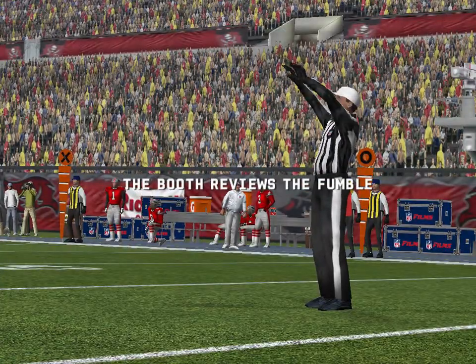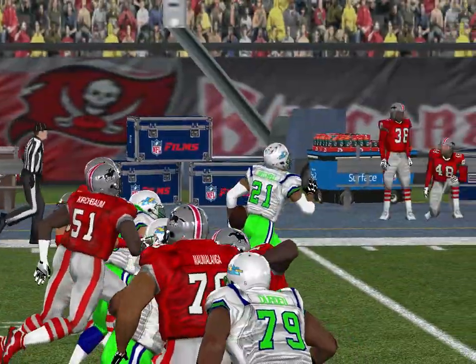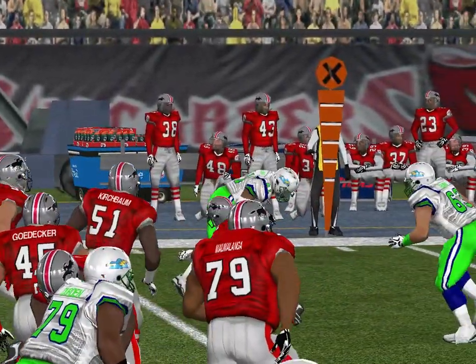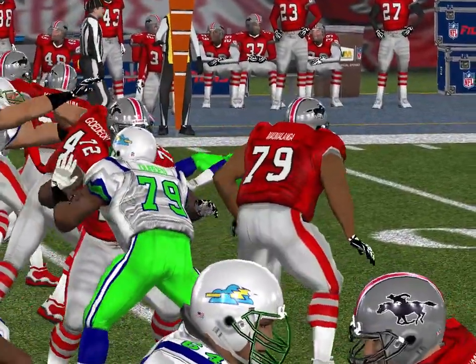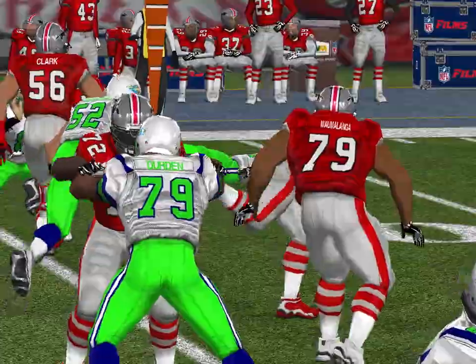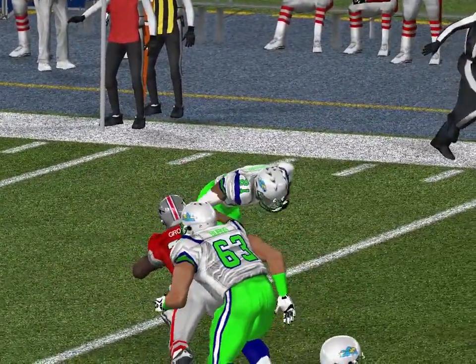So with the play in question, the coach has decided to challenge the call. Yeah, they might get this call reversed. I thought he was down and then the ball popped loose, but it's difficult to tell from this angle. And mostly the official is seeing what we're seeing. So it's inconclusive. The call will stand since he needs to be 100% sure to overturn a call.